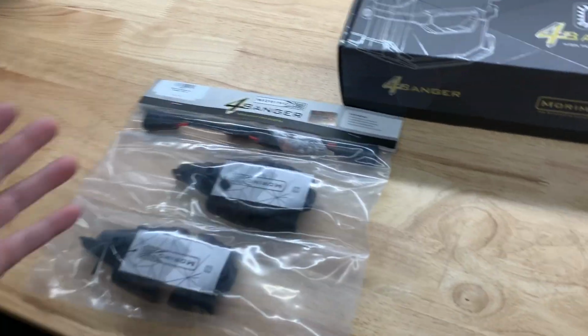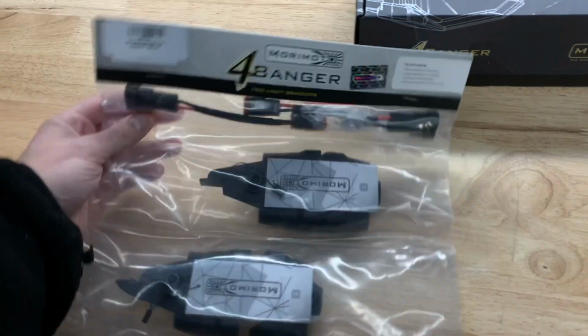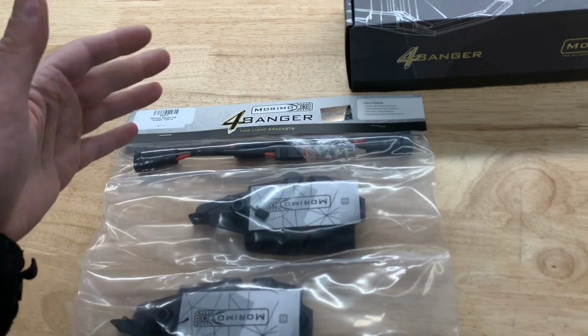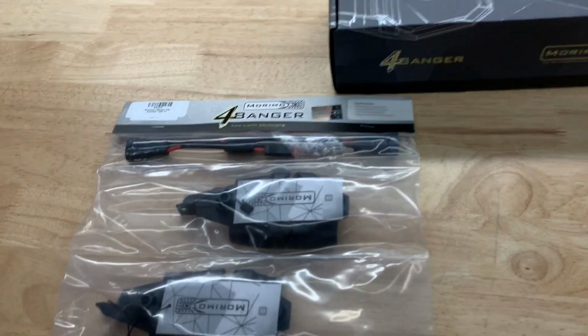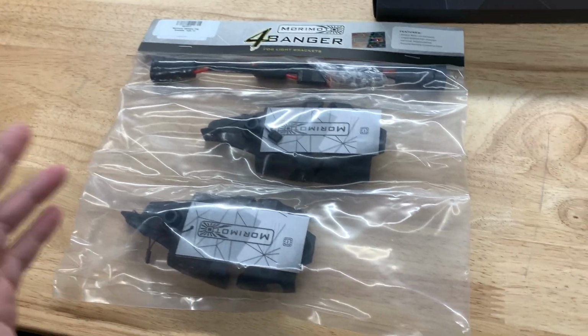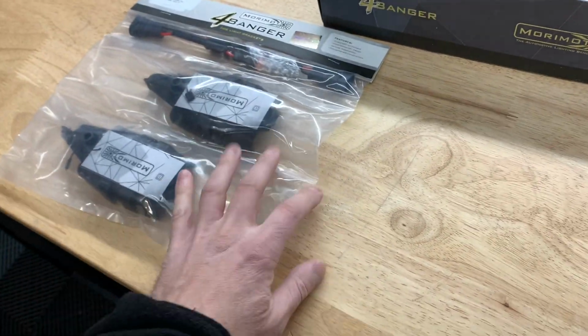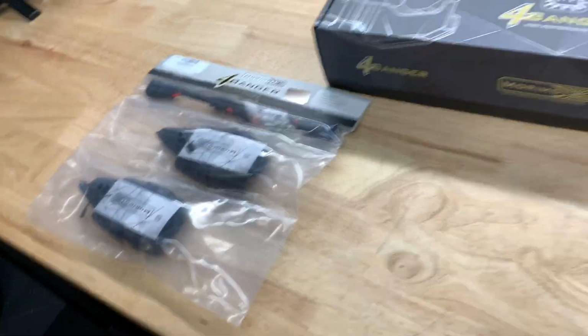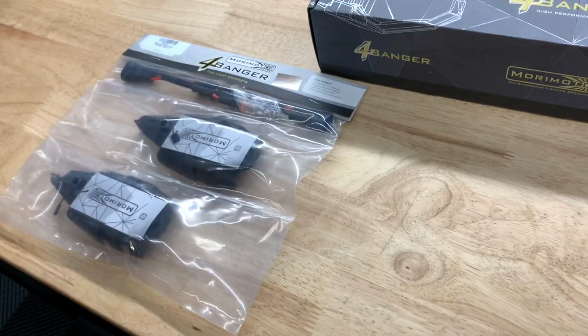So it is a plug and play setup, completely plug and play. As you can see, there's the little harnesses. It plugs right into the OEM harness connection for the fog lights. So it's a very, very simple install. It literally clips and screws right in exactly like OEM. So it's a really, really nice kit, and you don't do any wiring or splicing or anything like that. You literally just take the old ones out, plug the new ones in, and that's it.